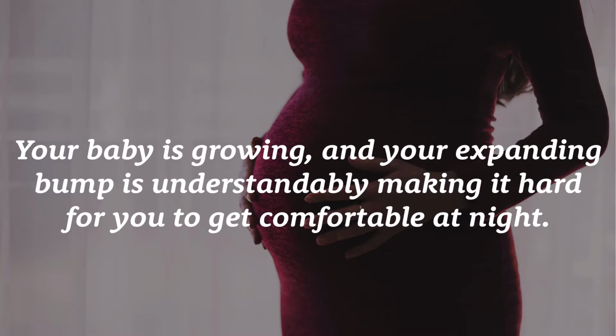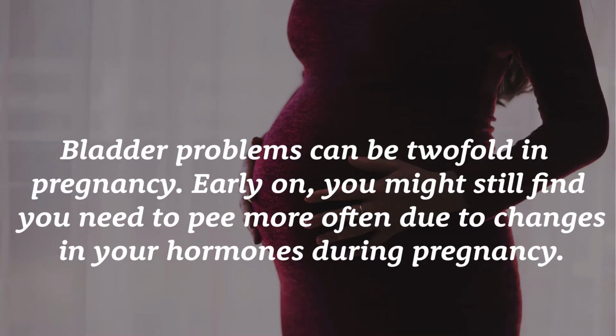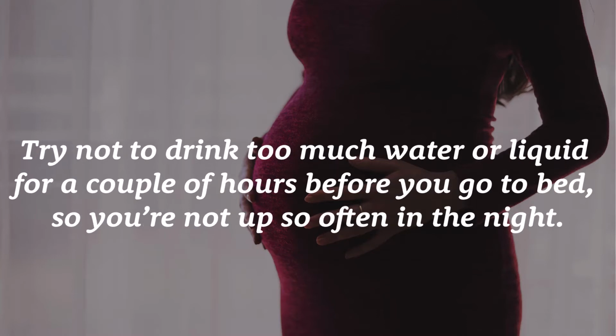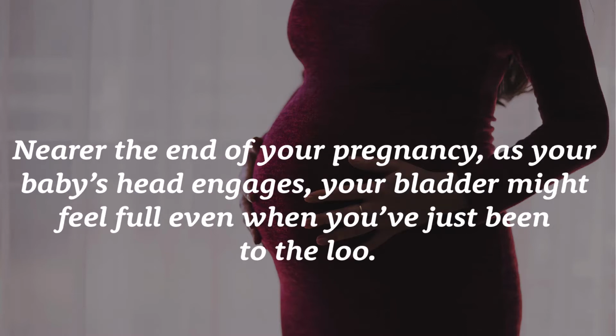get comfortable at night. Bladder problems can be twofold in pregnancy. Early on, you might still find you need to pee more often due to changes in your hormones during pregnancy. Just as this is settling down in later pregnancy, your growing uterus puts pressure on your bladder, meaning more toilet trips again. Try not to drink too much water or liquid for a couple of hours before you go to bed, so you're not up so often in the night.